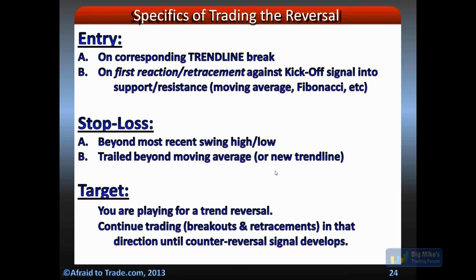So what are you targeting? You're technically playing for a reversal. So you can hold the core position. You can hold a position that doesn't have to be in-and-out trading, short-term scalping. You can really put a position trade on or play around that.